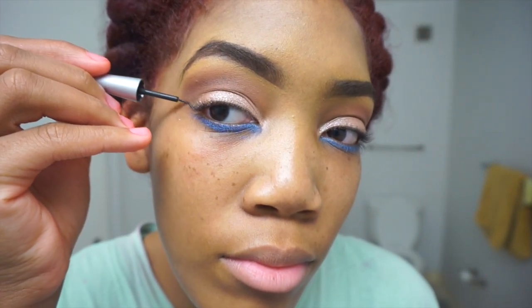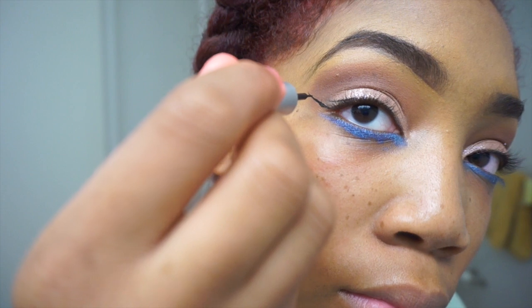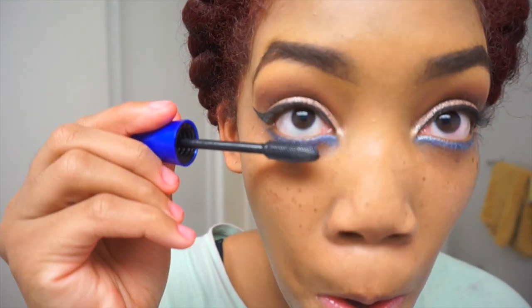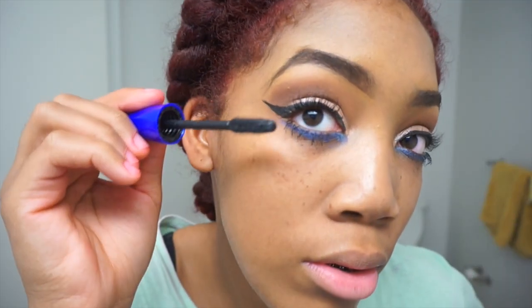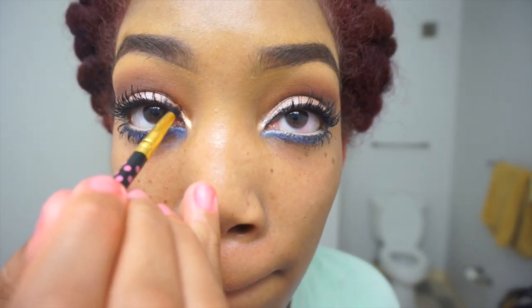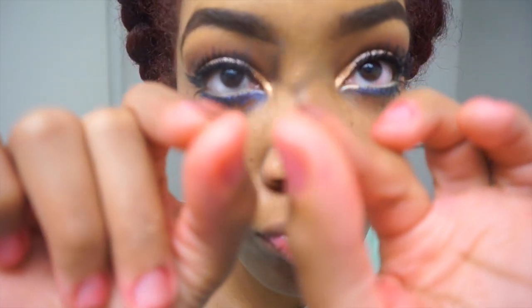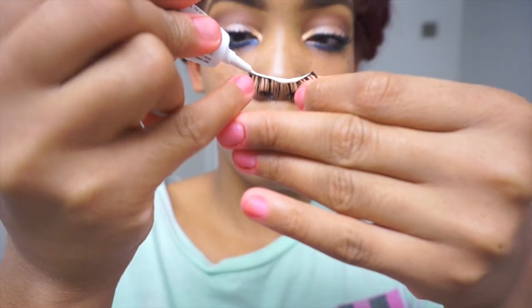So I was attempting to do my wing liner on camera, but it's much harder than it looks. So I decided to do the other half off camera. For my bottom lashes, I'm using my favorite mascara by Maybelline, the Rocket. I use a gold pigment for the inner corner of my eyes. The lashes I'm applying are by Ardell. I believe they're the double up ones.